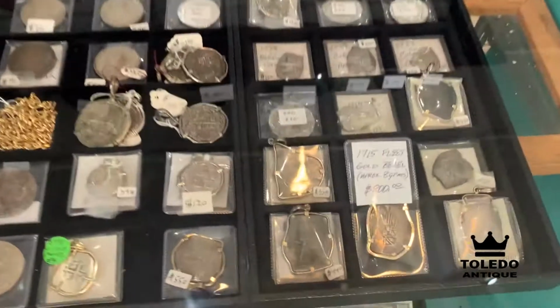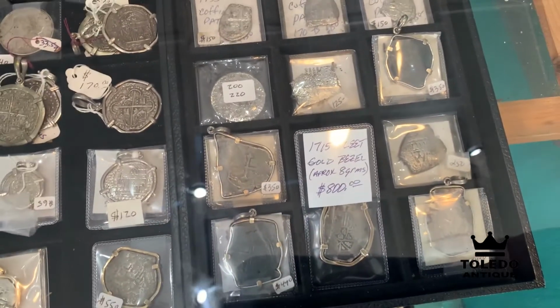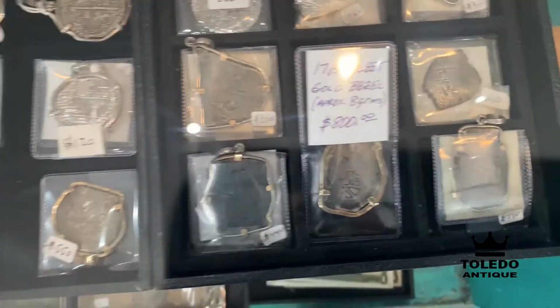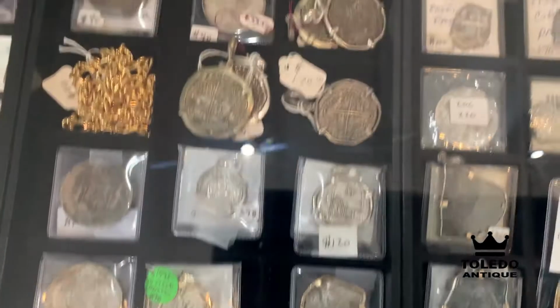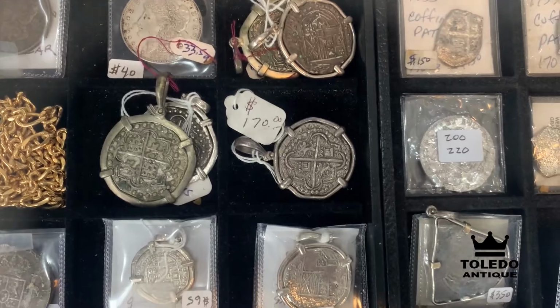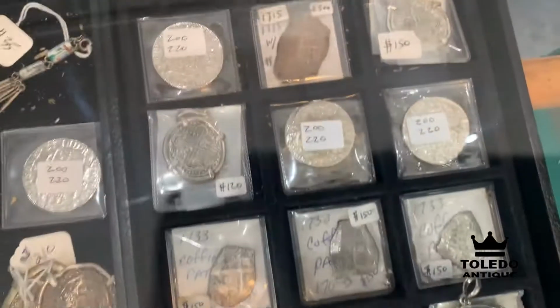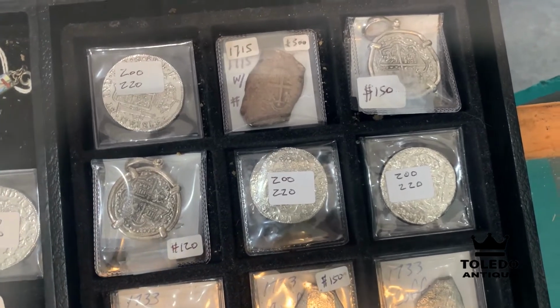And what I thought was really cool was some of these coins, you know, like reals. The guy who owns the shop said this is a good one here, the 800, and then we got 1595 with the emerald. Just a bunch of silver coins, and some of these are like replicas from the Atocha. He was saying this one's from a shipwreck. What was the name of that one, Alec?